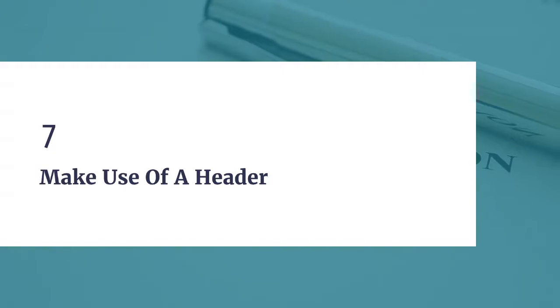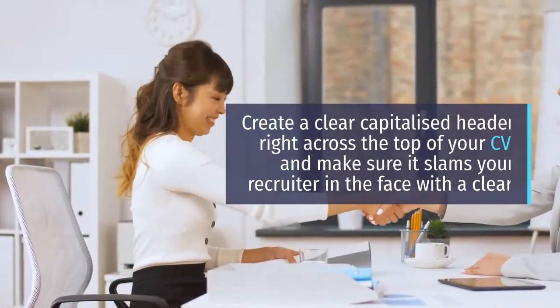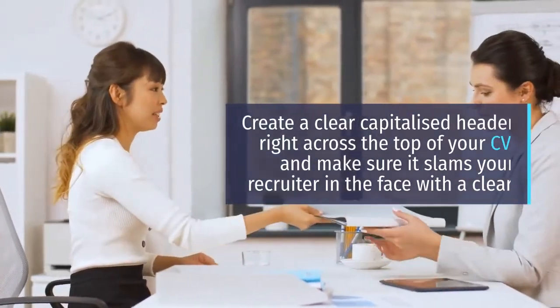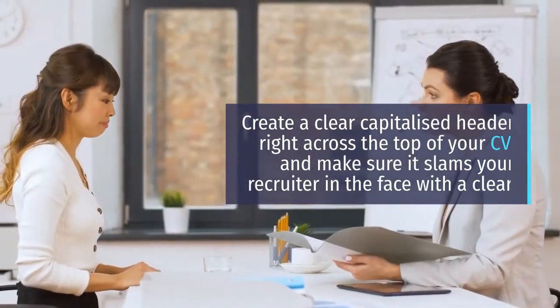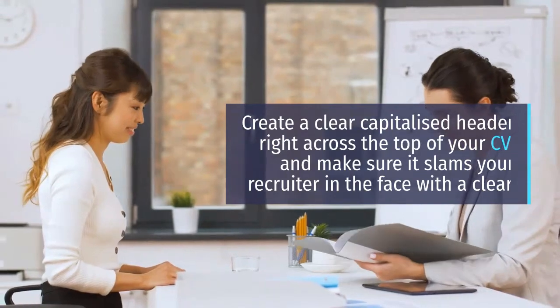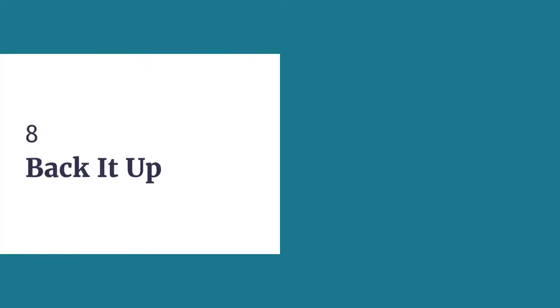7. Make use of a header. Create a clear capitalized header right across the top of your CV, and make sure it slams your recruiter in the face with a clear, hard-hitting statement that defines who you are and how you can fulfill the role you are applying for.